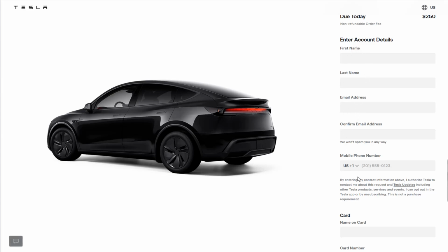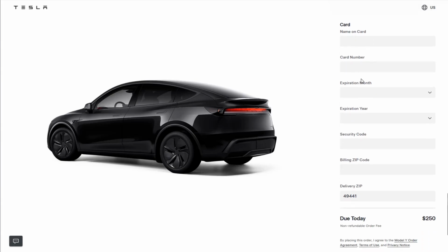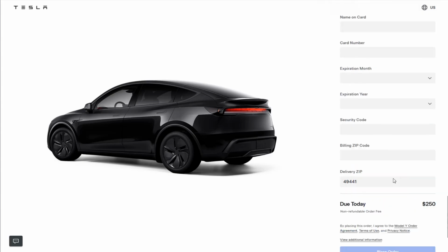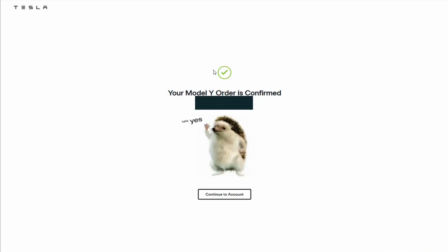you're logging in. So fill in that information, fill out your card information to pay for this $250 non-refundable order fee, and then we're going to place an order. And if everything goes through correctly, you'll get a green check mark. It says your vehicle is ordered and it's confirmed. You're going to have a reservation number there, and then we can click continue on to our account.